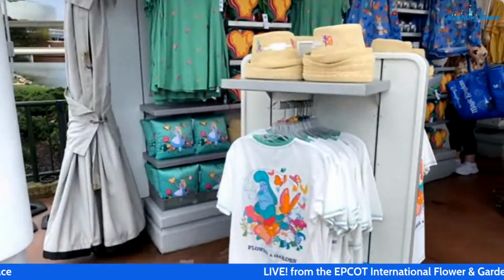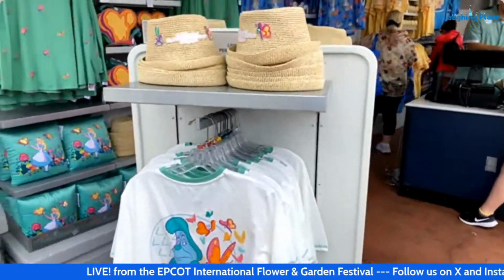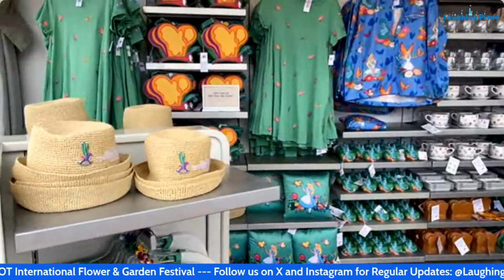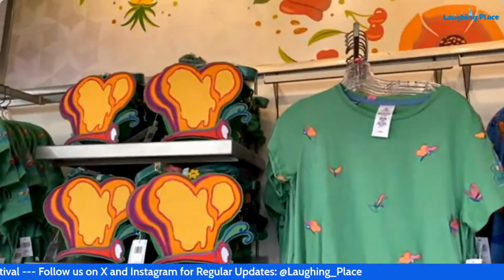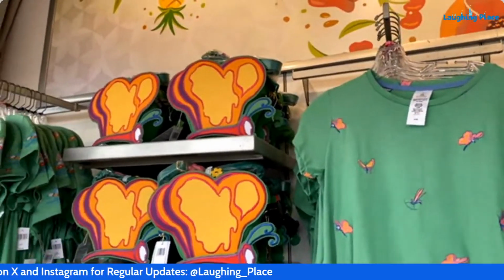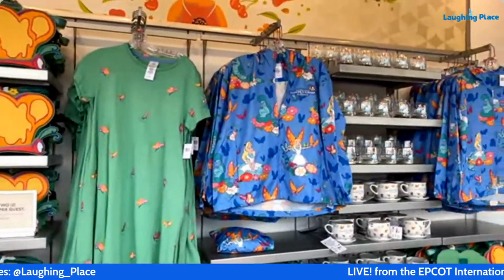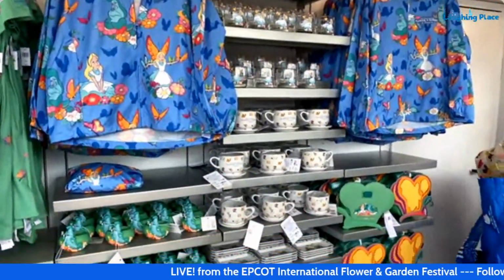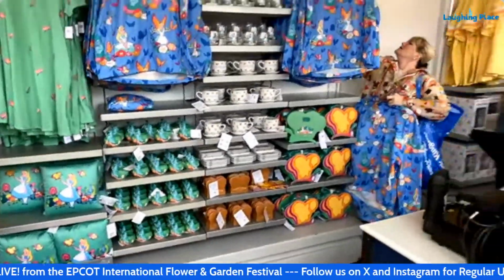So over here, we have a lot of the Alice in Wonderland collection. Yeah, it's funny. When I was looking on Disney Store, I saw the Alice stuff, and I was like, "That's weird that they threw this in with the Flower and Garden," and then realized that it also was Flower and Garden. Yeah. I don't know if I've seen them use, at least in recent years, Alice in Wonderland as a theme. So I think that's a nice change.